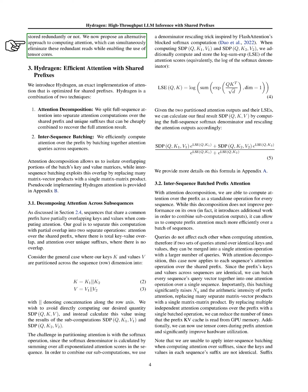To make sure we can combine the results from the shared and unique parts correctly, we use a clever trick that involves adjusting the calculation slightly. This ensures that when we put everything together, we get the correct result. We go into more detail on how this works in the appendix of the paper.